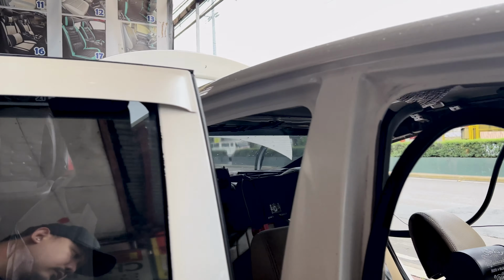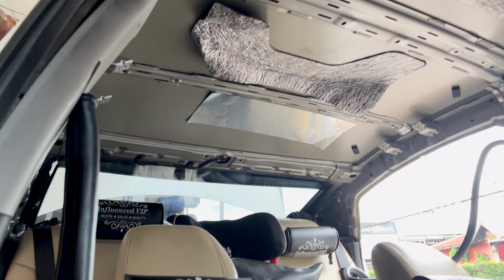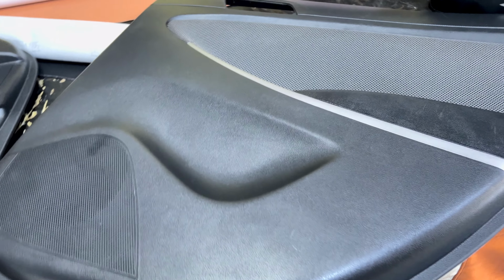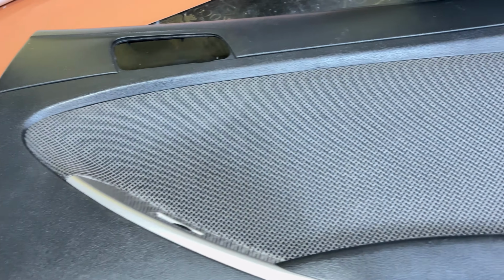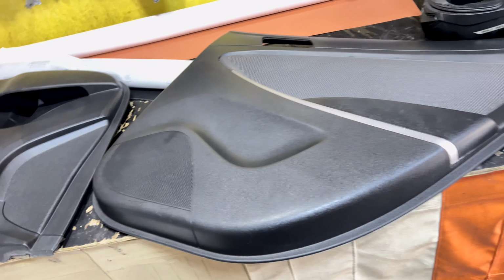They got it removed, and the interior is pretty much stripped now. They got all the door panels and the headliner off, which is what I left at the upholstery shop. And here's a close-up shot of the stock door panels. We're gonna go ahead and get that replaced as well to match the same pattern, same color as the rest of the interior of the vehicle.